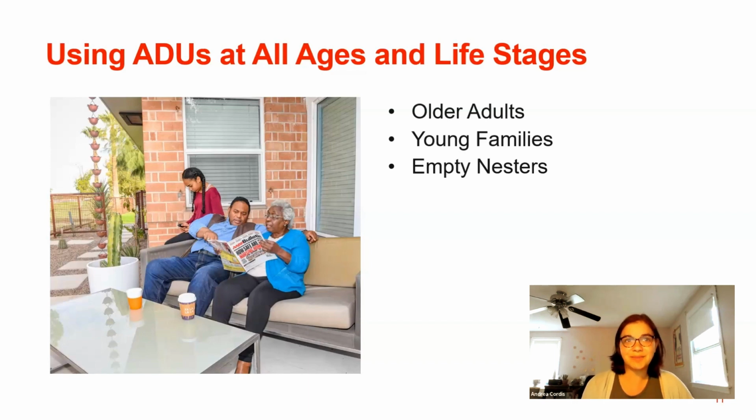Empty nesters can build an ADU and then they can move into it. I think there was a previous video. So people built the ADU and moved into it themselves and then rented out their main house for supplemental income, or made the main house or the ADU available to their adult children.